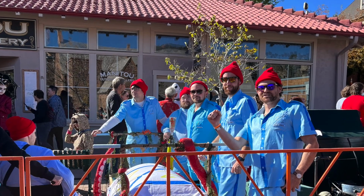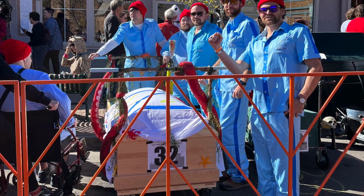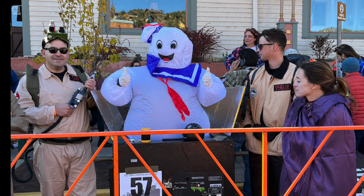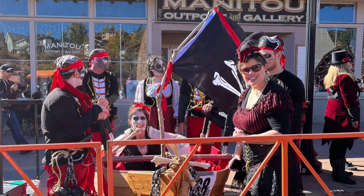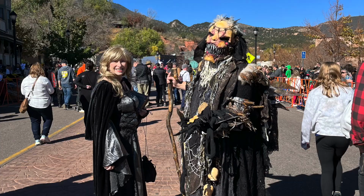The event starts with a parade of all the contestants, and then the race begins. This year, in 2024, the festivities are on Saturday, October 26th. It's a wild and fun event that should not be missed. I'll see you there.